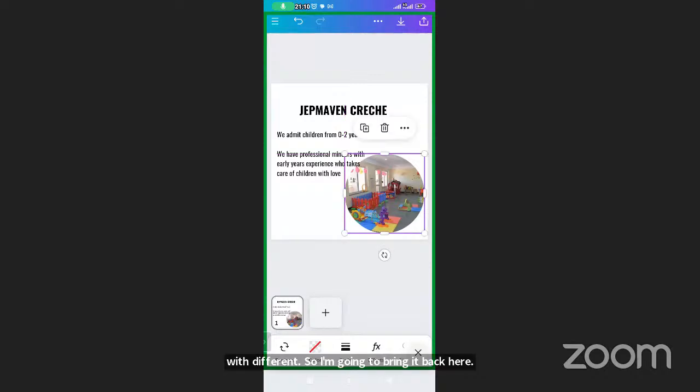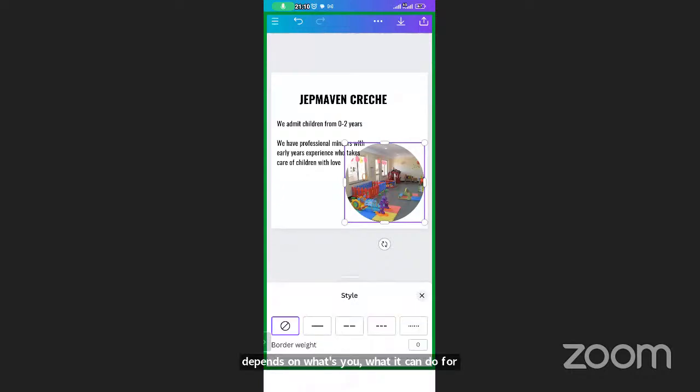I can decide to add style to the frame. You see, for everything you choose, the pop-up at the bottom keeps changing. It depends on what it can do for you. So I'm going to add border width to the frame because I want to make it a little bit more colorful. So that border width, I'm going to use it to add color to the frame.